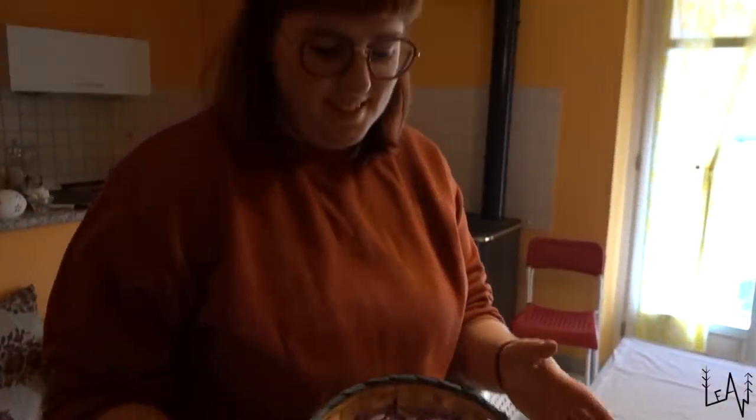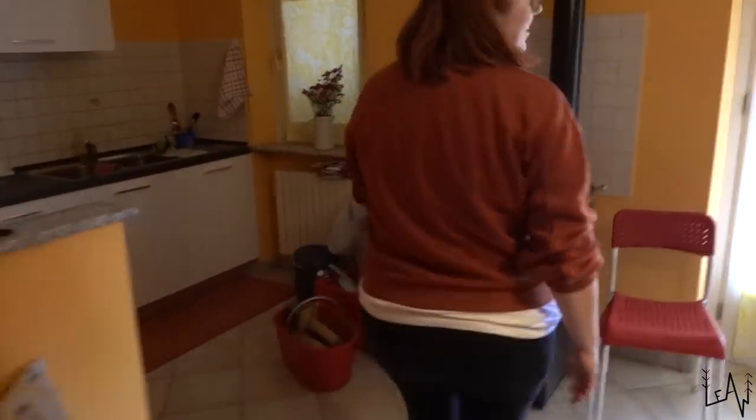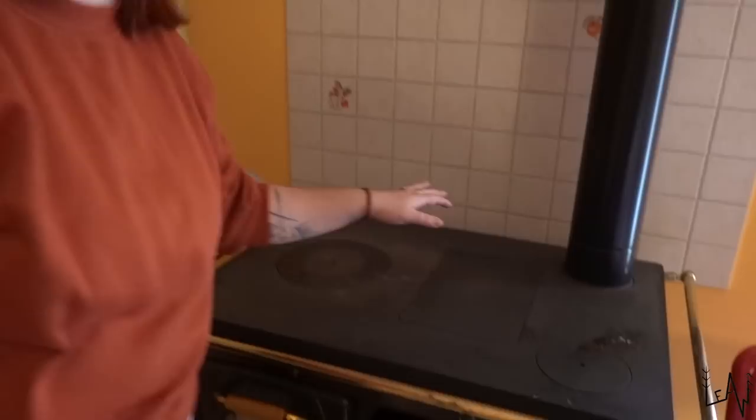So we're here in our home, in San Bernardo Zaffrano home, and we are going to clean and collect the saffron from their flowers. And as you can see, we have a classic Piedmontese potage. It is a stove where you can cook in the oven, and then you have a bowl to collect water to cook things with the hot water.